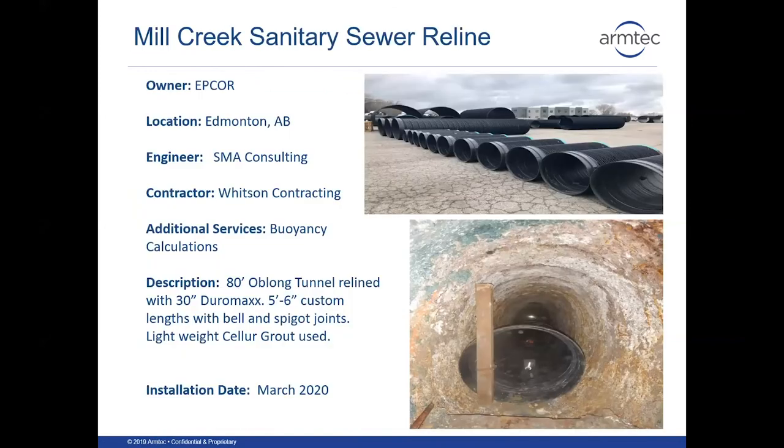Now, earlier this year, with our friends at EPCOR in Edmonton, Alberta, they needed to reline an existing oblong tunnel. They wanted to use it for more years, and it was in an unfortunate state, as you can see from those pictures. So they decided to reline it using 30-inch DuroMaxx in 5 feet 6 inch custom length.